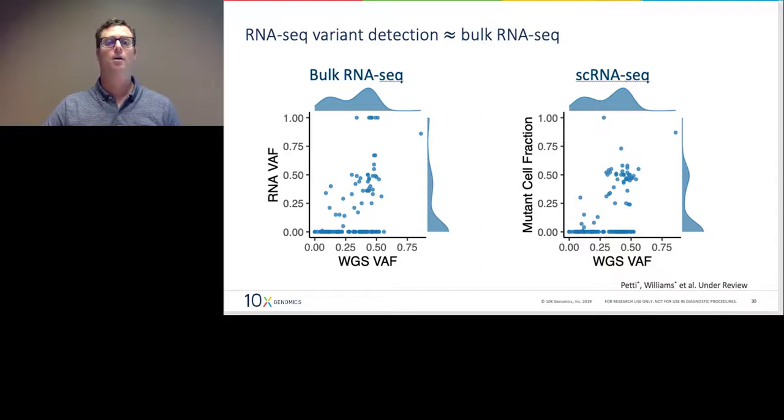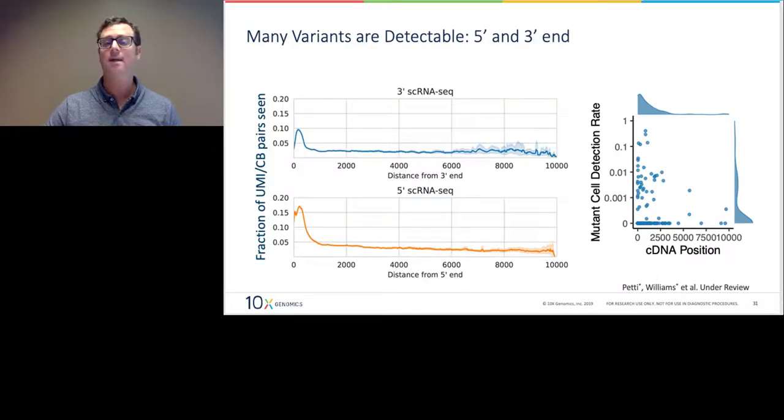We detected many, many variants, both at the 5' and 3' ends of each transcript, which might be really surprising given that we are capturing at the 5' end. So we went in and said, okay, this is kind of strange. It's great, but one would expect that you would have almost all your reads aligned to the 5' end of the transcript, given that you are capturing there.